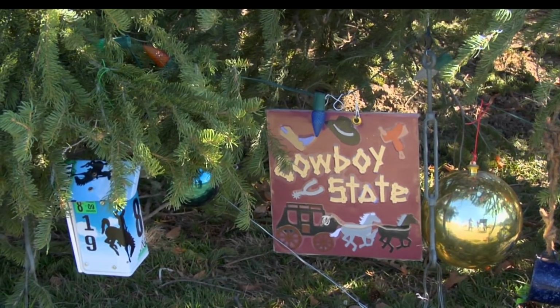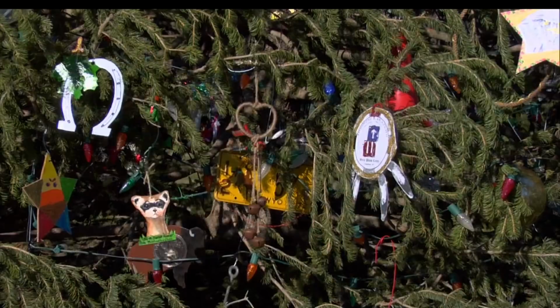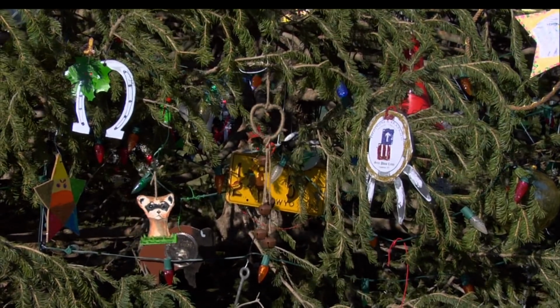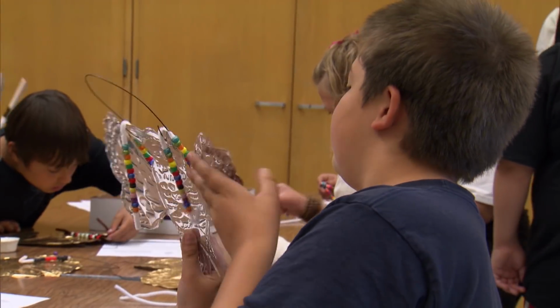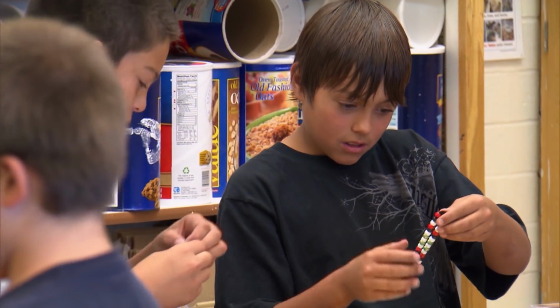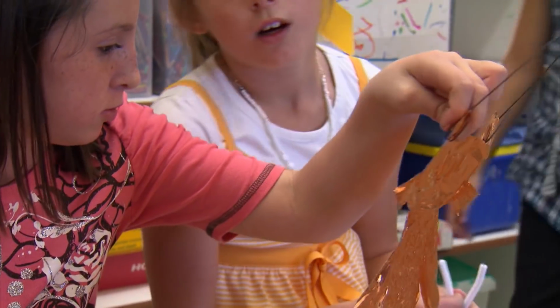What makes a Christmas tree a Christmas tree? Ornaments. It will take over 5,000 to cover the 65-foot tree. School children from around the state have made ornaments unique to Wyoming for the Capitol Christmas tree, and 75 other smaller trees that will adorn offices within the Capitol complex.